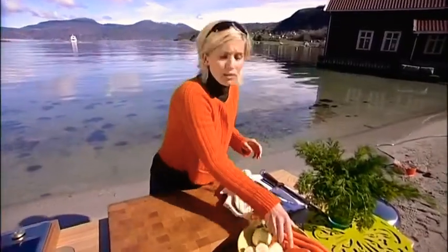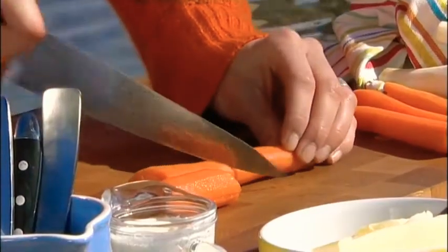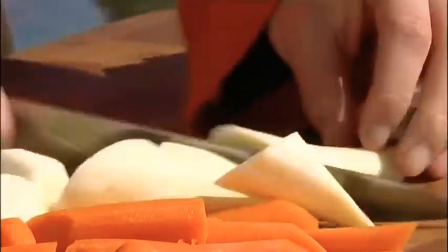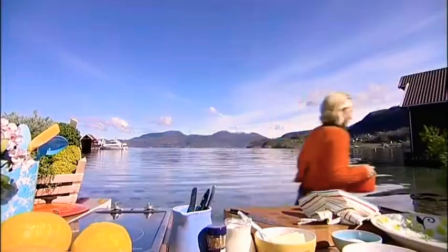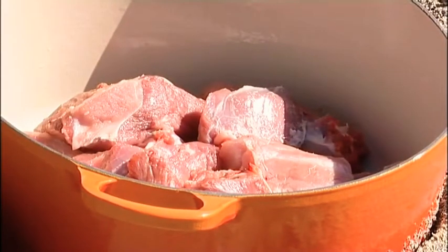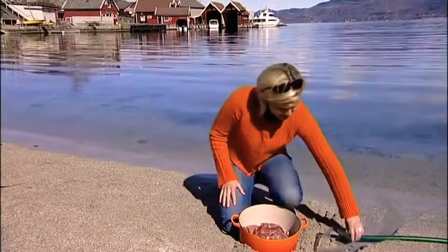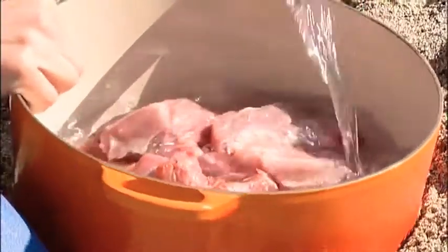Now my vegetables, carrots and parsnips and leek. Just cut it roughly. Let's go rinse it. When boiling meat, it is important to rinse it because the meat contains albumin, and that is also found in egg whites. You just rinse it and you sort of clean the meat. And then in the end, the result will be a very nice and clear broth.